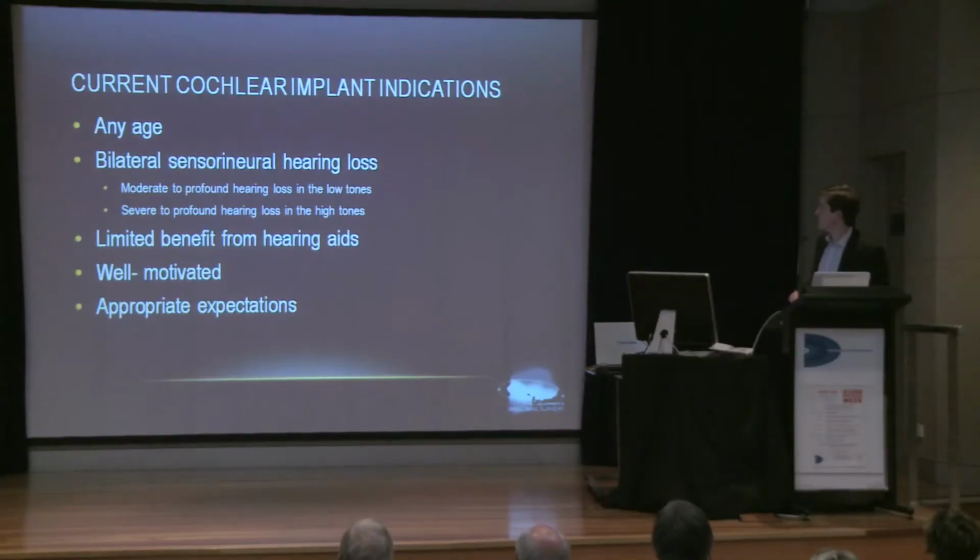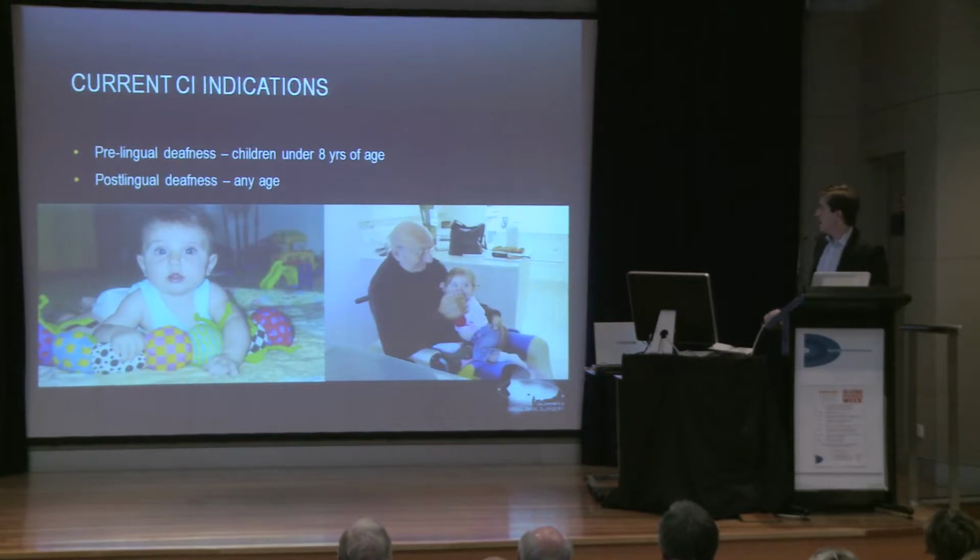People do need to be well motivated with these devices. They're not a simple hearing aid, they do take a lot of work, and you have to have appropriate expectations. Unfortunately, there is no device and no hearing aid that will give you the hearing of a 21-year-old. As I said, young children, the elderly, we can implant any age group.